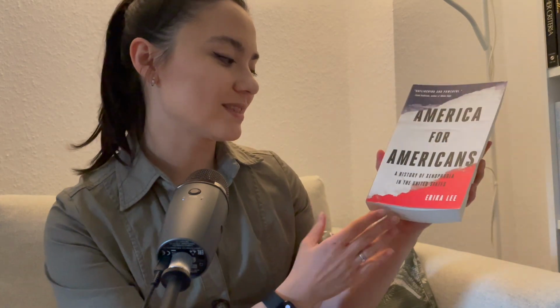If you notice, on this list I already have three fictional works but no non-fictional, so I decided to change that with my next book that I also found in the library. It is called America for Americans: A History of Xenophobia in the United States by Erika Lee. Erika Lee is Chinese American, and she writes, as far as I understand, really great non-fictional works. I've never encountered her works, and I decided that it's a great time to begin.